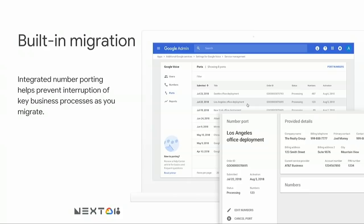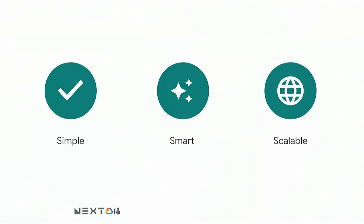Smita talked earlier about how many phone numbers there are out there and the fact that telephony is not new. We all use phones today. That means migrating to cloud means you have important business processes that might be set up around these phone numbers in your organizations. So we're thinking hard about this and making sure that as you move to cloud, these processes don't get interrupted and your transition is seamless. So to summarize, before we jump into a demo, Voice is simple, smart, and scalable.